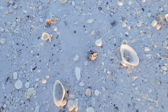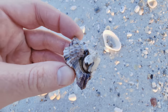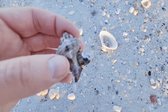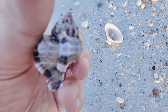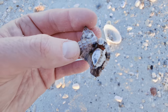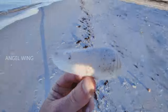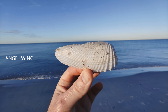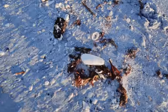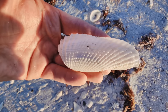And another, ooh, this one's alive. He's alive. Well, he's not alive, he's dead. I'll put him back in the water, but I've never seen a live apple murex before. That's cool. We have another beautiful angel wing this morning. Not kidding, another angel wing. This one's a little broken. I'm still gonna keep it. That's cool.